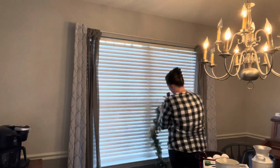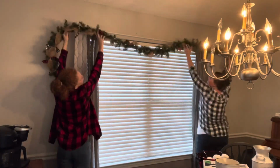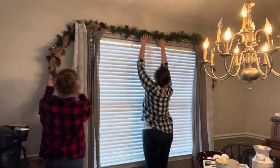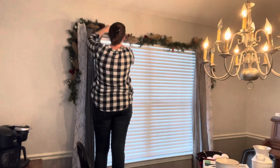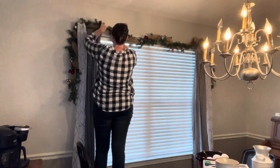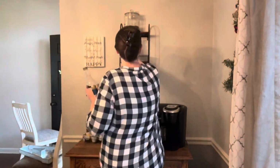And then we're going to move to the dining room and put the garland around the window. And that light fixture in the dining room, I absolutely hate that light fixture. It was here when we bought the house. I don't like it. It is too big for the room. It is not my style. I just cannot find anything that I like.